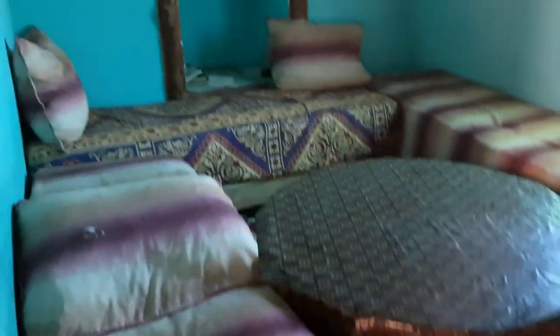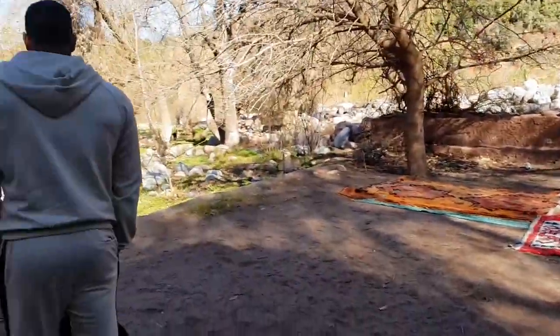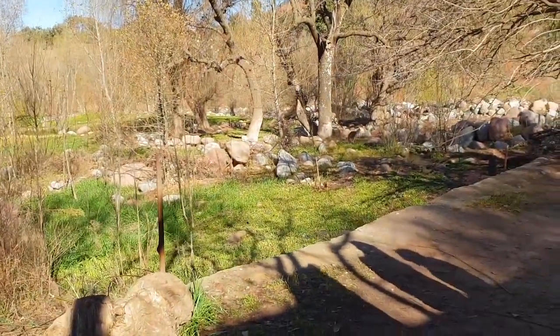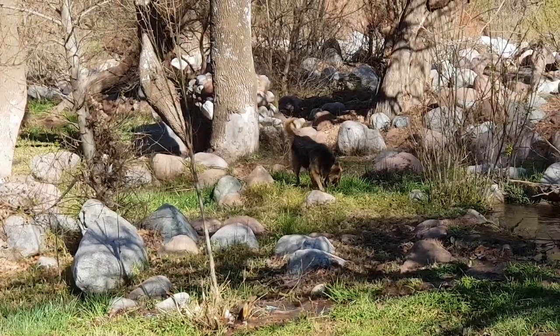And behind us, there's like these huge shelves. I'm guessing they'll keep like their clothes and extra blankets and stuff like that. This is their living room. So they just chill out in the sitting room. And then this is their garden. Where they get to just chill out. There's a little swing. You can hear the river somewhere. And there's Doggo. Just chilling. But he's playing in the water.